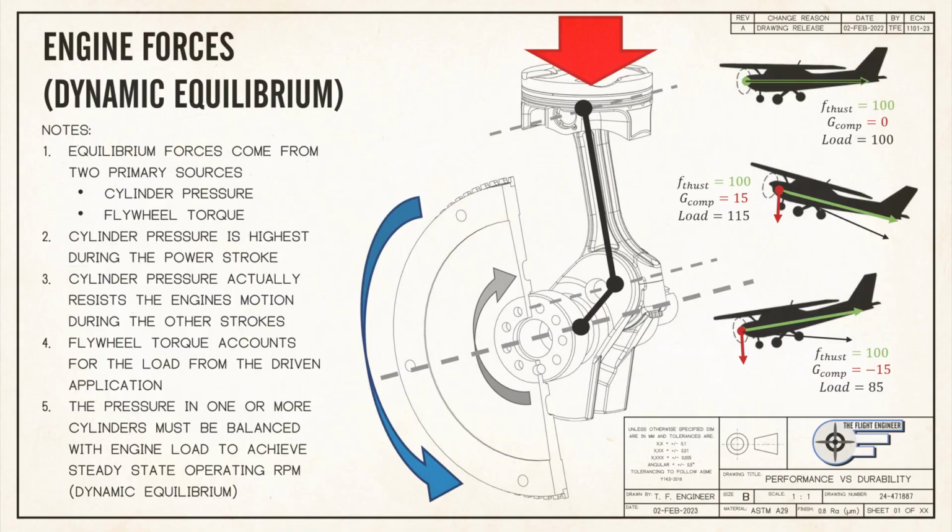Everyone intuitively knows that to maintain a constant speed, you need to give it some gas going uphill and lift off a bit going downhill. In doing this, you are intuitively balancing engine load with cylinder pressure by giving the engine more or less air-fuel mixture to burn. From a physics perspective, we call this dynamic equilibrium.